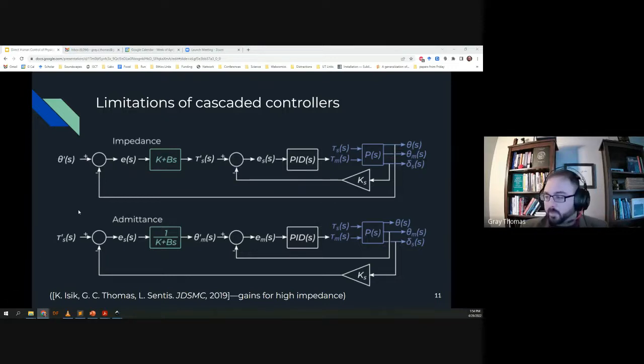So the problem I was trying to solve is to relate the choice of the spring to the range of possible behaviors the actuator can achieve. But in both of these control loops, there's no clear limit on what K and B can be. And K and B here is supposed to be the output behavior. So it's kind of a problem with the cascaded approaches that they don't lend themselves to an analysis of the control limitations.